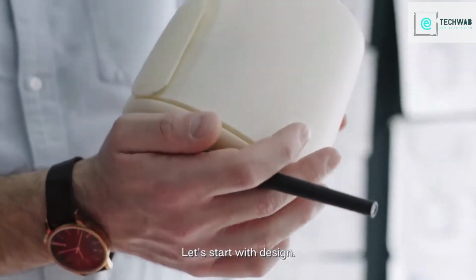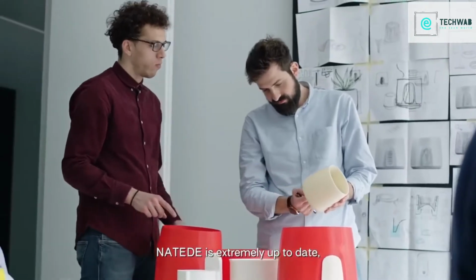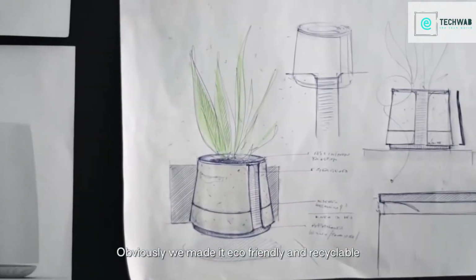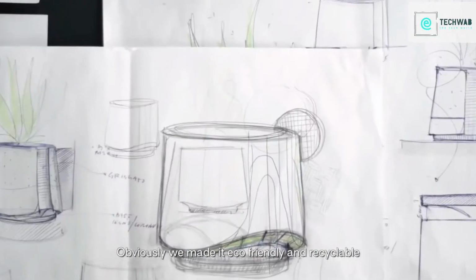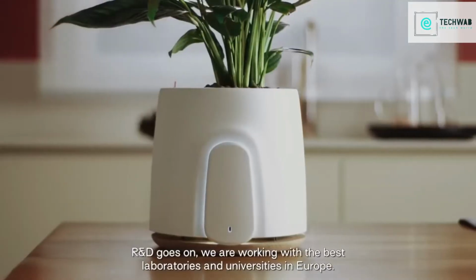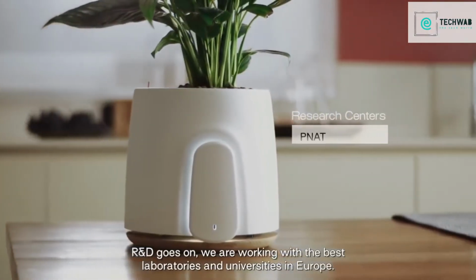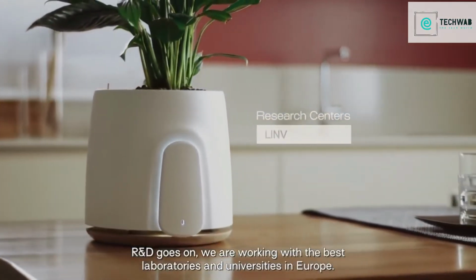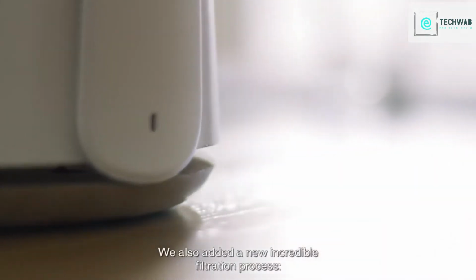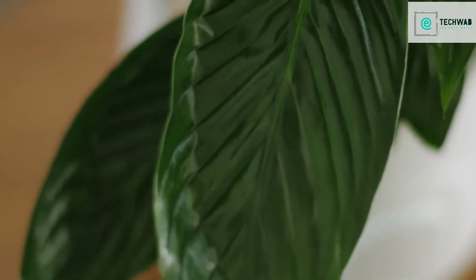Let's start with design. NATEDE is extremely up-to-date, elegant and beautiful. Obviously, we made it eco-friendly and recyclable with an astonishing new biomaterial. R&D goes on. We are working with the best laboratories and universities in Europe. We also added a new incredible filtration process, photocatalysis.